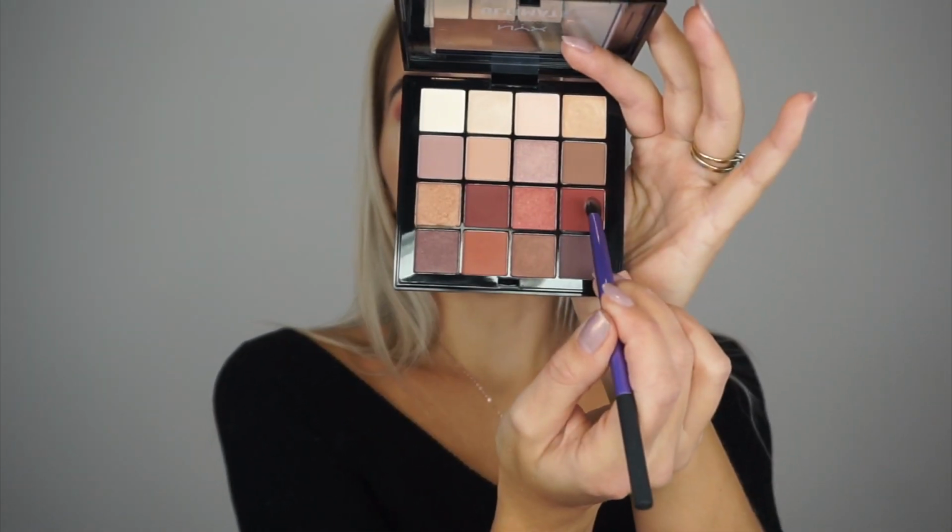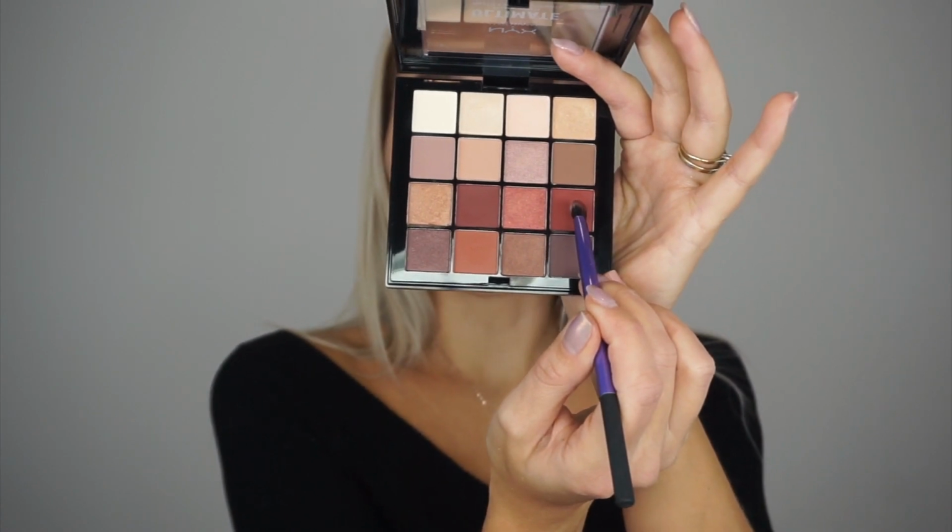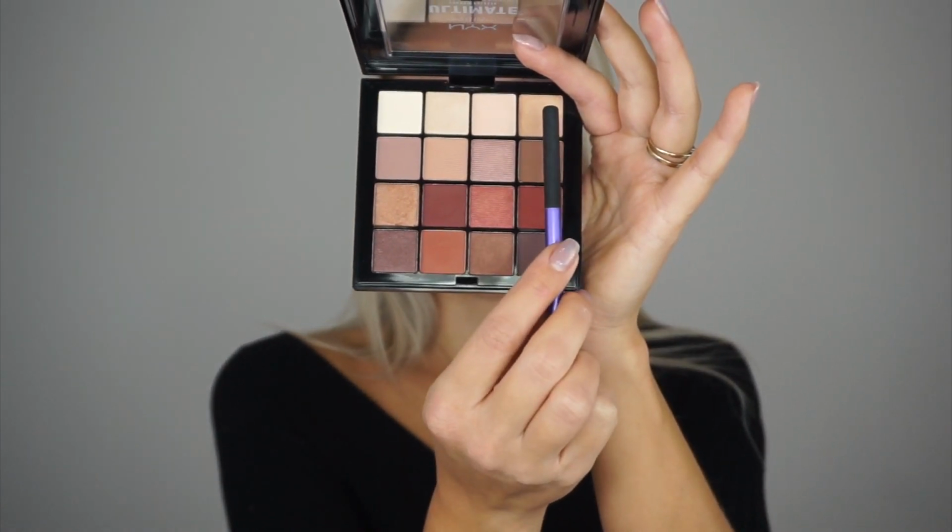So for our lower lash line, we're gonna just kind of mimic the same as we did on the top. We're gonna straight away go with this color on the inner eye corner and the outer corner, and then in the middle we're just gonna add some shimmer.